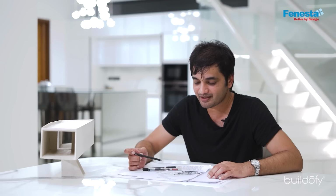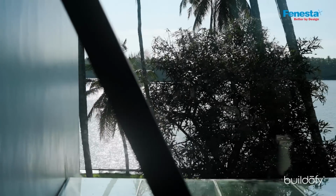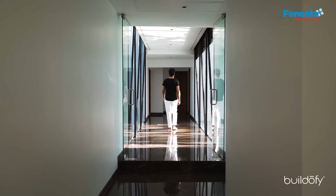Now the connecting bridge, or the glass bridge, between the house and the garage block is influenced by the Feroke bridge. It's a very famous railway bridge. The angles of the steel and the basic proportion are taken from the Feroke bridge, just to say hello, you're still in Feroke. So that was the whole idea of the glass bridge.